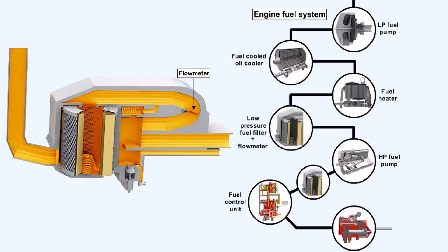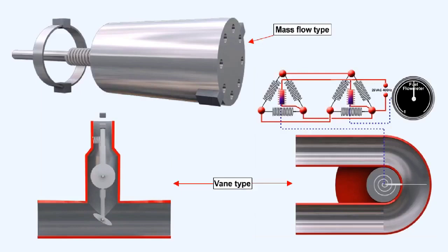The flow meter measures the instantaneous fuel flow in gallons per hour, kilograms per hour, or pounds per hour. The flow meter may also include an integrating system, which can add the total amount of fuel used. There are basically two types of flow meter in use on large jet aircraft. They are the vane type and the mass flow measuring type.